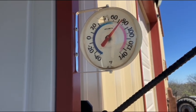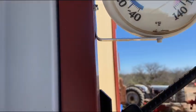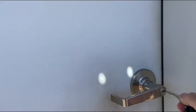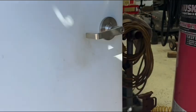Nice. About 75. It's actually a little cooler than that. We're on the direct sun side of the shop here.